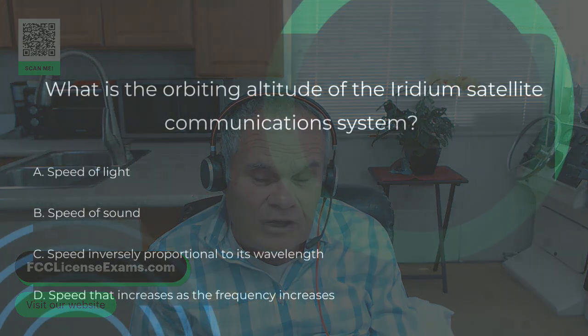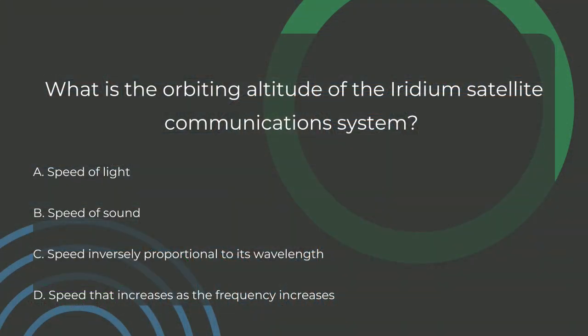Let's take a look at T3B04 from the Technician Amateur Exam. What is the velocity of a radio wave traveling through free space? Well, is it the speed of light, the speed of sound, or a speed inversely proportional to the wavelength? Boy, is that a weird answer. I kind of enjoy that one.